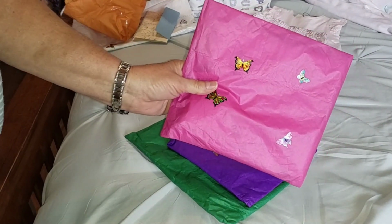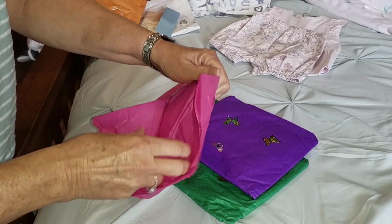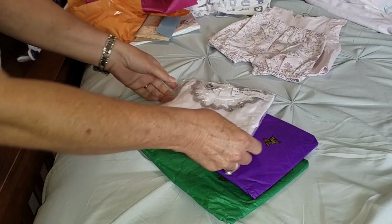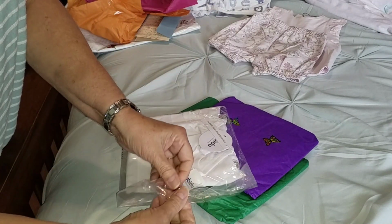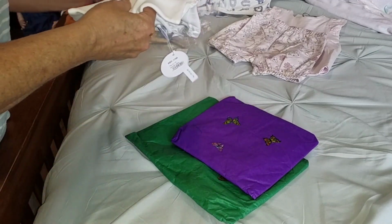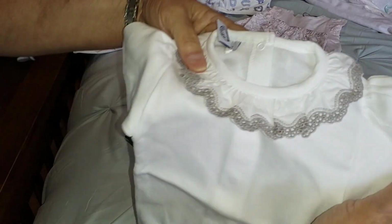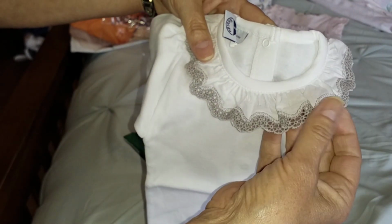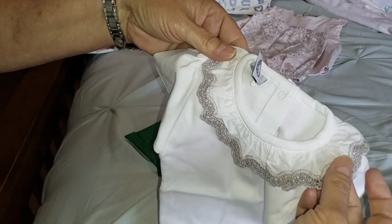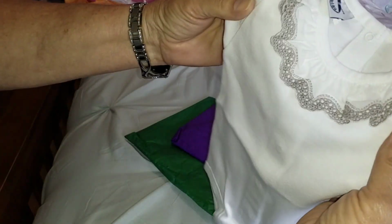Okay, now we have a pretty pink tissue with butterflies. Oh, pretty sparkly ones. Let's see what we got in here. Oh, I love these Babadoo shirts. Or onesies, Babadoo onesies. Oh, thank you so much, Teddy. I just love the way they feel. They are incredibly soft. And look at these sweet little short sleeves. And then it's got this frill collar around it with a gray lace trim, which is a stiff lace, and that's kind of neat because that will hold it down a little bit. And then snaps down the back. Isn't that cute? Oh, thank you, Teddy.